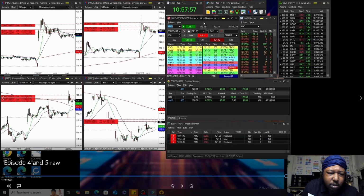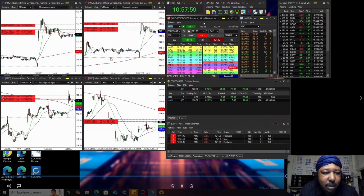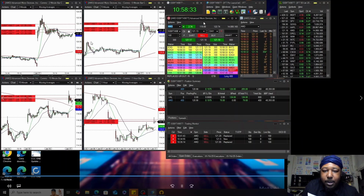It came down, the 20 has caught up with the stock, and now it's trying to break over the 20. I want to see this thing break over the 20, hold over the 20, and explode up towards this previous sell zone, right?